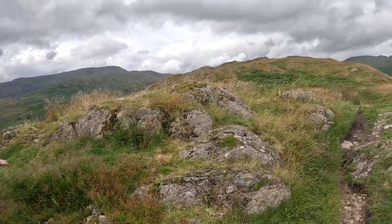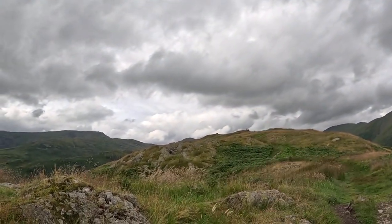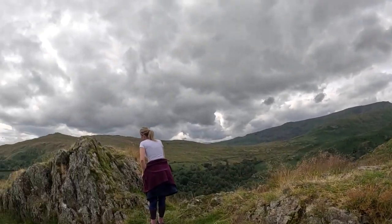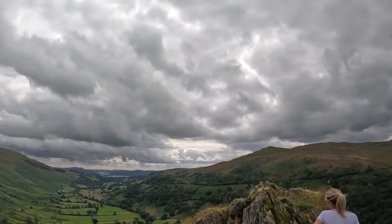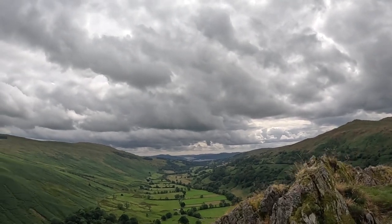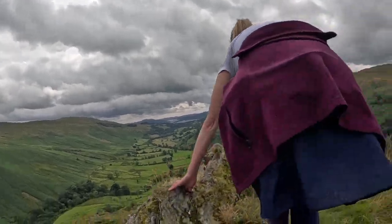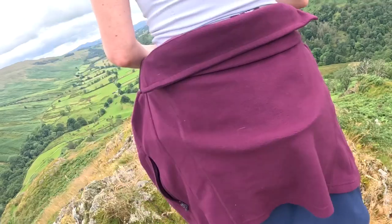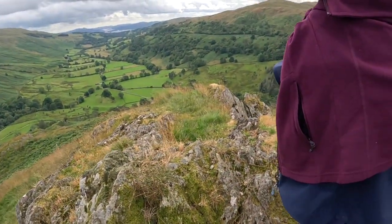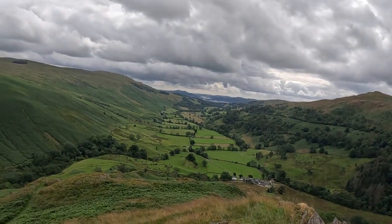Right. So when you get to the top, there you go. Got to work your way over to that final summit in the distance. Hi, sir. Little sheep having a rest. Hello. That's the valley. Oh, sorry for ruining the view. Chilling out there, just looking down the valley.